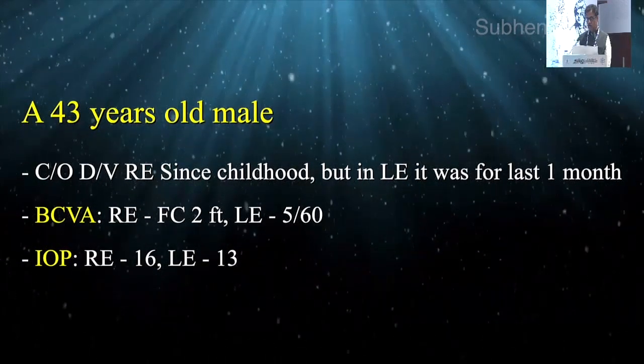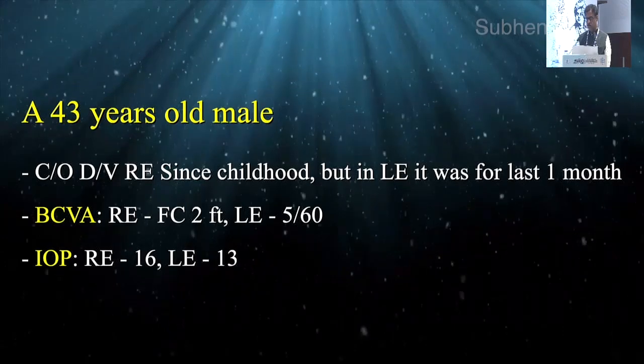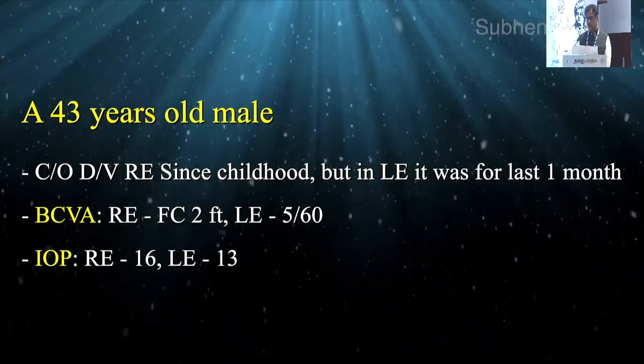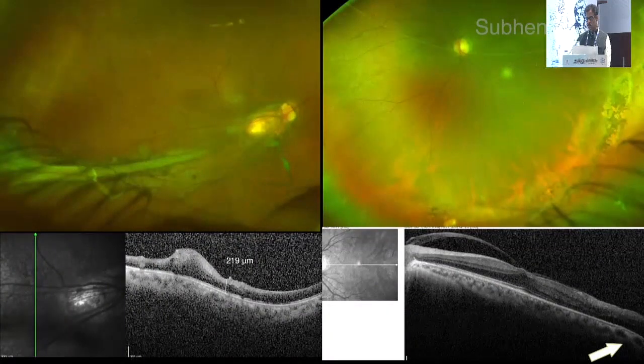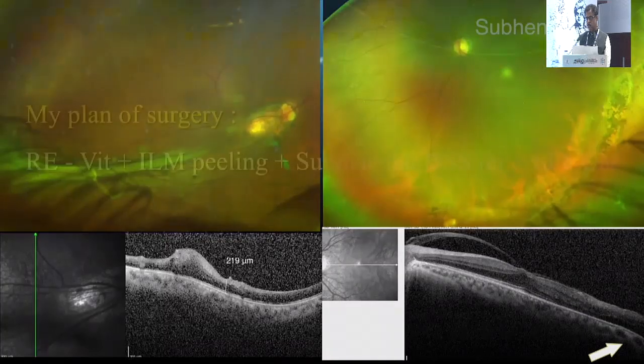A 43-year-old male presented with dimness of vision in the right eye since childhood. In the left eye, it was for the last 1 month. In the right eye, there was a falciform-shaped fold extending from the disc towards the temporal periphery with temporal dragging of the macula and a small fundal coloboma just temporal to the optic disc. In the left eye, there was a fovea-on temporal retinal detachment.